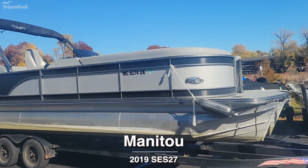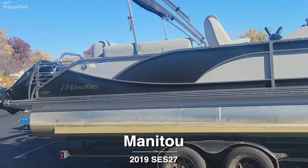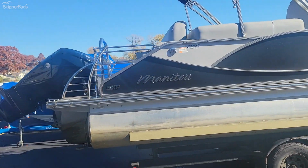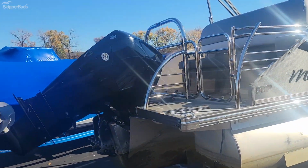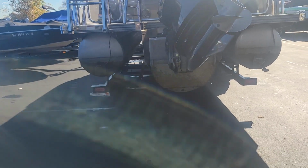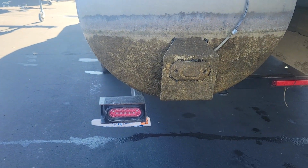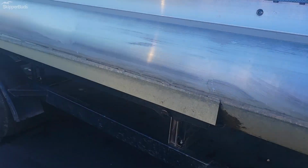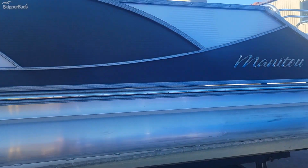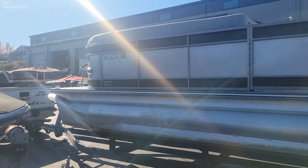And here we have our 2019 27 foot Manitou SES SHP with a Mercury 225. Obviously on the tri-tune. This boat has pretty much everything you could ask for. Underwater lights. Sorry, this thing was just sitting in the water for a couple of days. Just beautiful. I'm not seeing anything wrong with this boat anywhere.